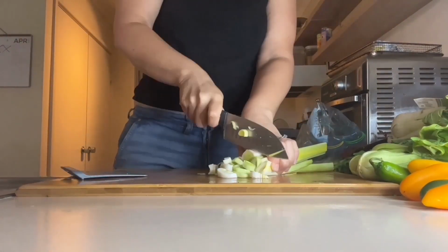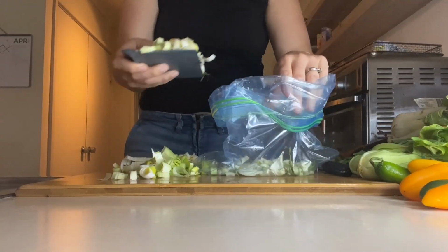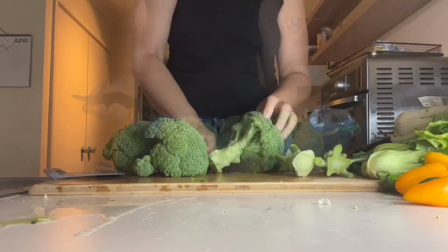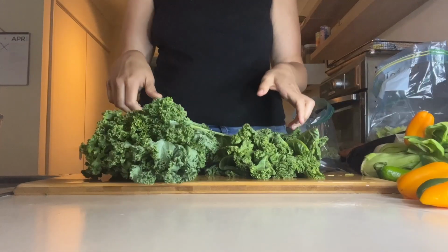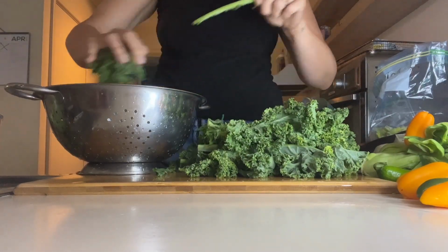So just know that right now I'm going in between putting stuff in the soup bag and the bag for the broth. Originally, I was going to put the broccoli in the soup as well, but I decided that I wanted to clean it up and put it aside for some beef and broccoli, so I'll come back to that in a moment.